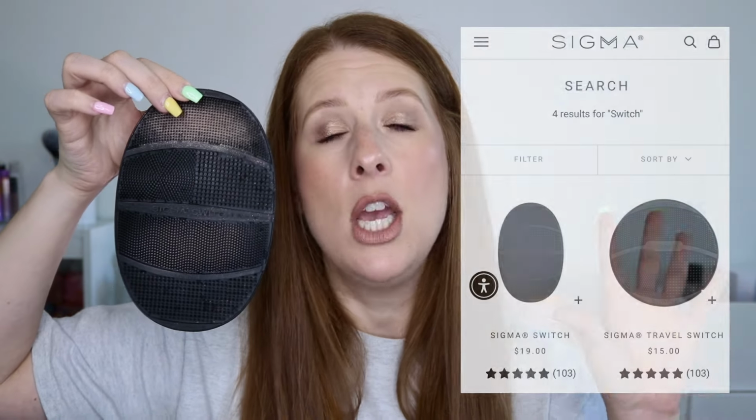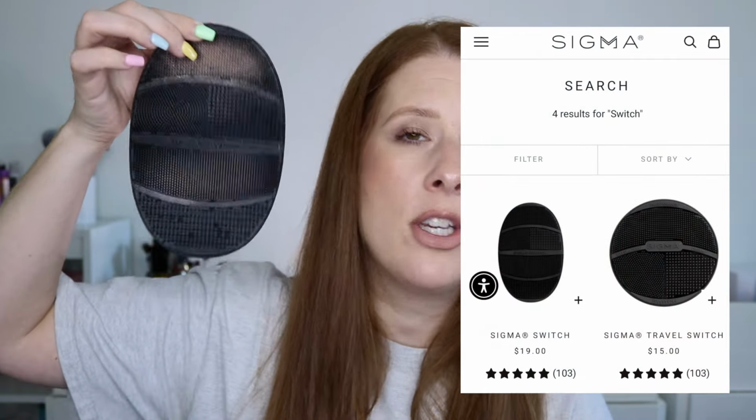If you get nothing else, get the Sigma Switch and get the Color Correcting Duo. If you get nothing else, get these two products. I failed to mention that this does cost $19, and they do have a travel size, which is a little bit smaller, for $15, but y'all, you can travel with this. Pay the extra $4, get the larger one, it's worth it.